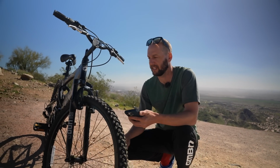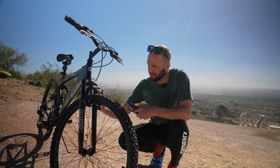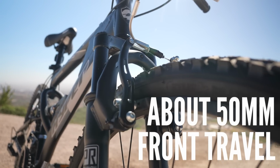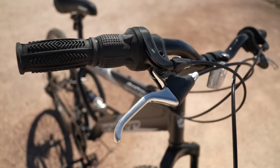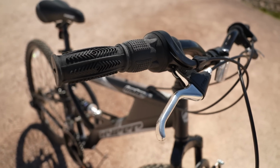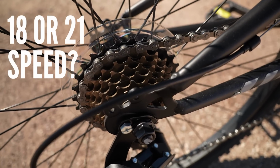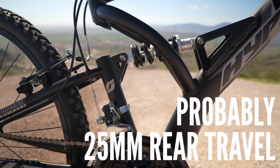Full suspension, as I said. Now, it doesn't say on the website how much travel this bike's got, but it's got about that much. I reckon that's about 50 mil, if you're lucky. V-brakes, of course, moving up. Grip shift or twist shifters. Now, the website says this is an 18-speed bike. I've just done a count and it says 21 speed, so maybe it's a bit of a lucky dip, who knows? We've got a rear shock on there as well. The travel's got to be about 25 mil on that.